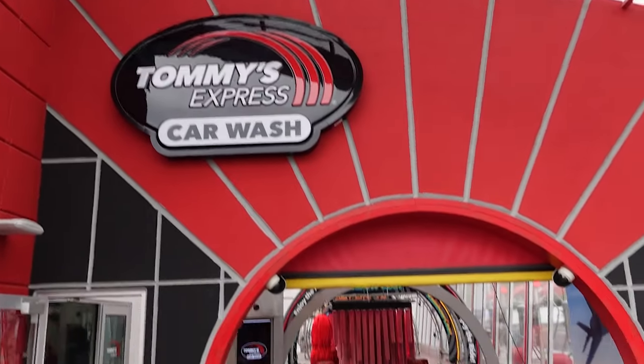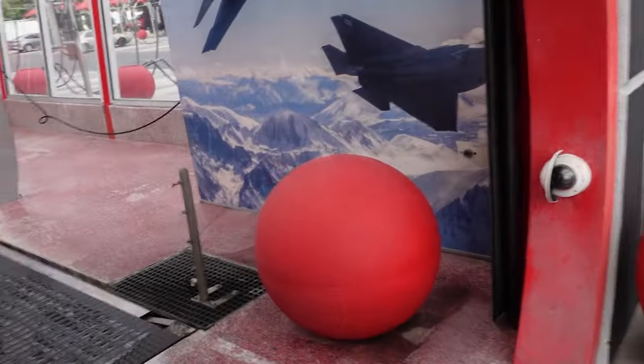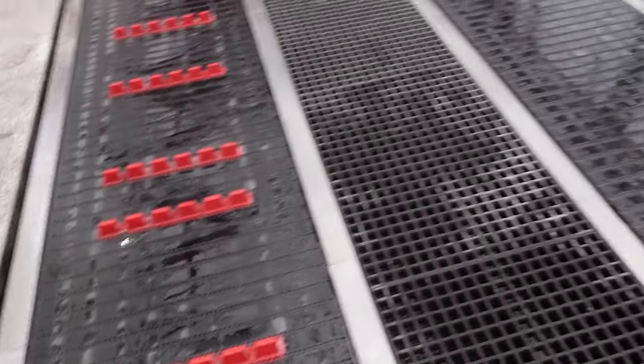Alright everyone, we are here at Tommy's Express Car Wash, and we are going to check it out. So first we're going to walk through it. So you pull in here, they have this circular arch. Looks awesome. Some chemical tire applicators right there. There's the Tommy transporter belt.